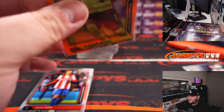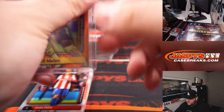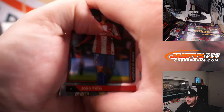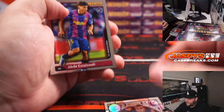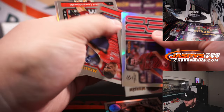Borja, that's going to go to Sean Peoples. Nice start, man. Daniel Maldini, 21 out of 25. Nice start right there for sure. Gutierrez rookie. Prophecy fulfilled Mbappe. 23 and under Brendan Aaronson, the American.